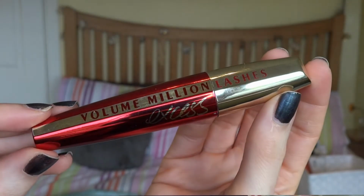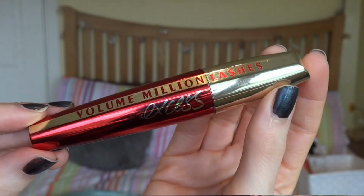I actually talked about this in a favourites video one month. I can't remember which month it was, but I didn't fall out of love with this. I still really like it. It's again similar to the Rocket Volume in terms of long lasting, plenty of volume, plenty of length, but I don't find you need to use as many layers, but obviously it's not waterproof, so whether or not you prefer this one over the Rocket Volume one is dependent on whether you want a waterproof mascara or not, I would say.